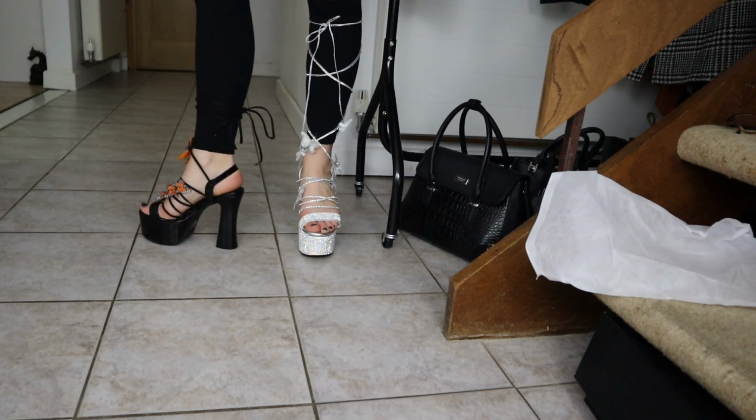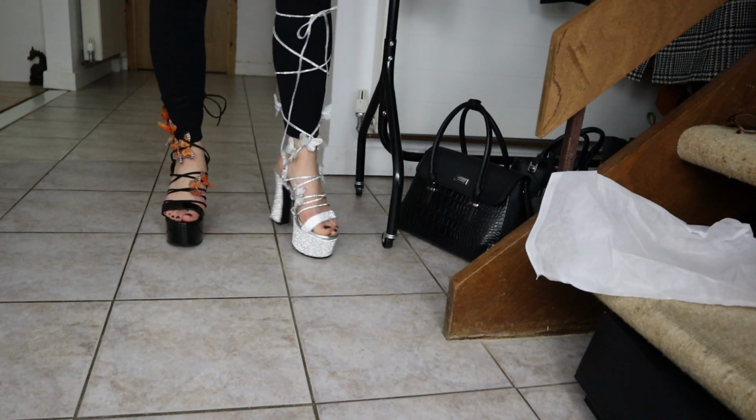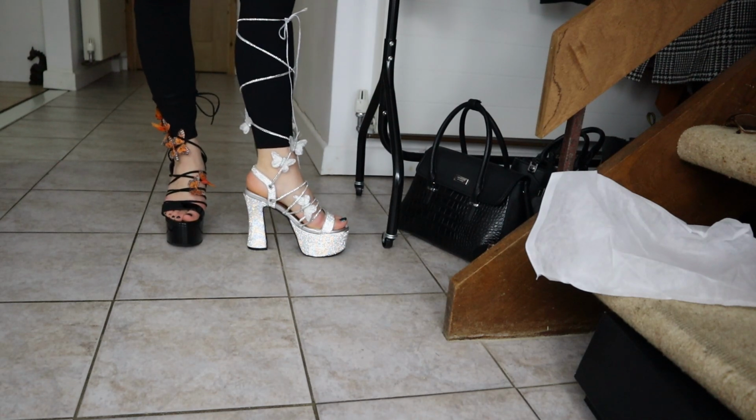Do let me know what you think, but they're just so unusual, but I don't know if I'll wear them. That is the only problem, but they're quite funky, but let me know what you think.